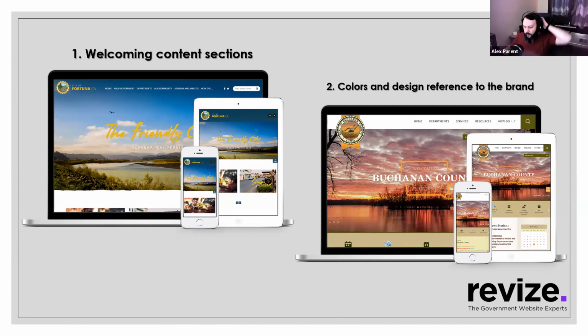Thanks, Danny. So now we'll look at the 10 elements for effective web designs. Now, some of these are going to have some overlap, and they should have overlap. Essentially, what we want to do with these elements is put them all together to make one successful website. So the first thing we're going to look at is welcoming content sections.